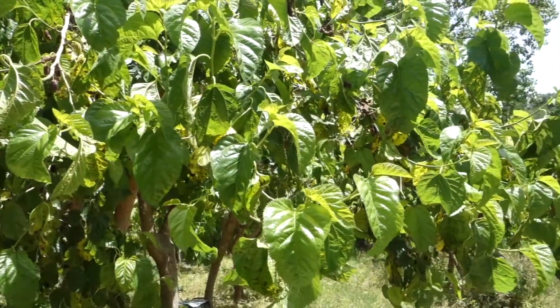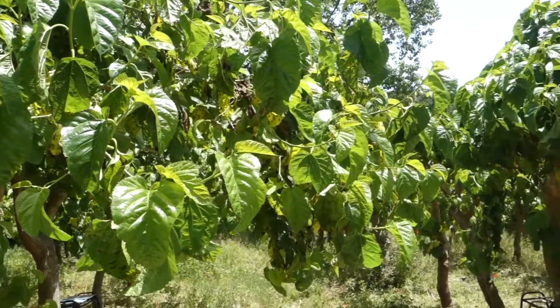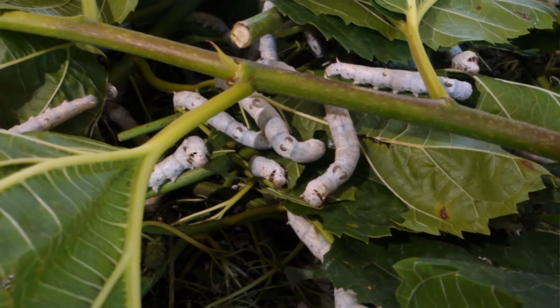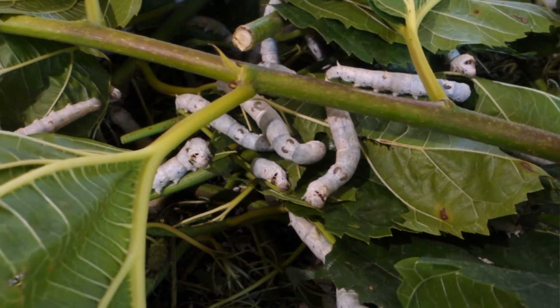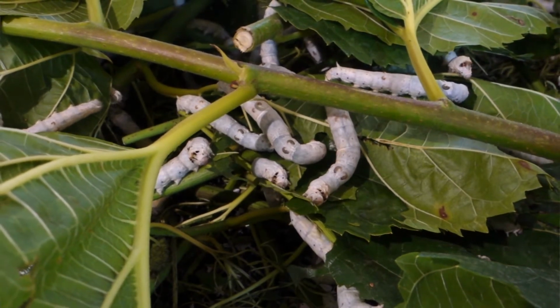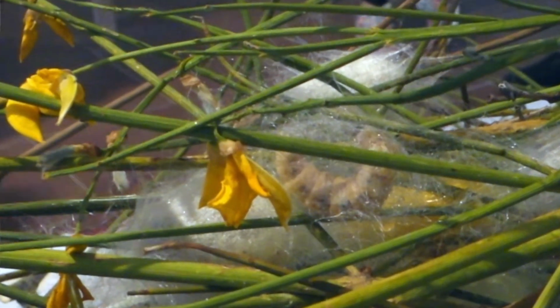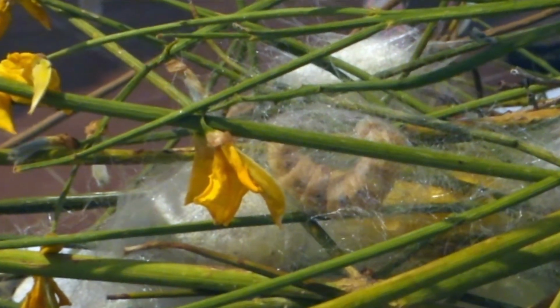start at the very beginning, seeing how the mulberry trees are growing, the bushes in the local countryside, going to see the actual silkworms from the eggs growing all up into the stage where, after they've eaten a lot of mulberry leaves, they spin their own cocoons.